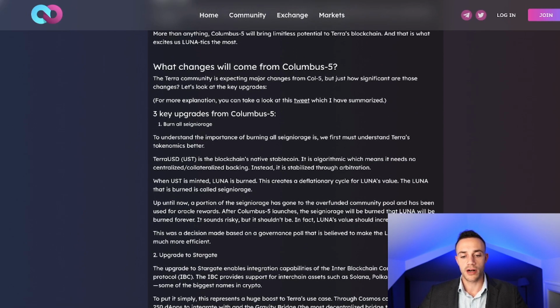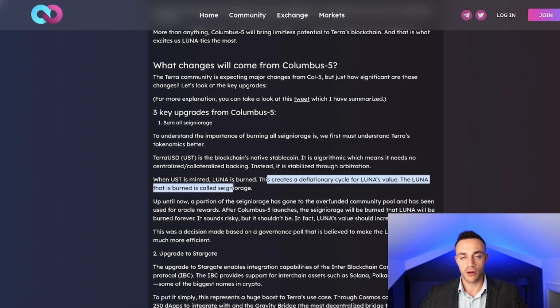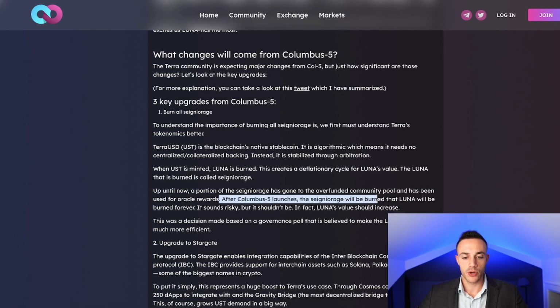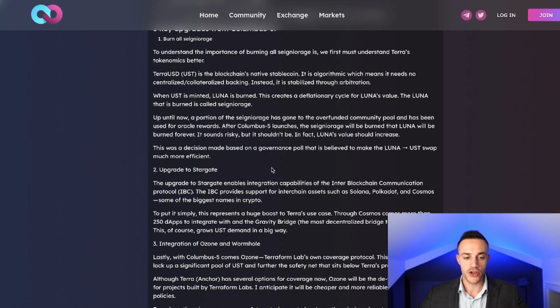So the first one we talked about already, burning all the seigniorage. And this creates a deflationary cycle for Luna's value. The Luna that is burned is called seigniorage. We already explained this. So after Columbus 5 launches, the seigniorage will be burned. That Luna will be burned forever. It sounds risky, but it shouldn't be. In fact, Luna's value should increase. Again, not financial advice, but man, this thing is going to be huge.